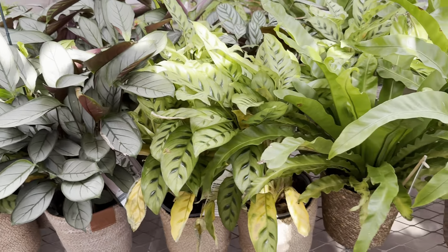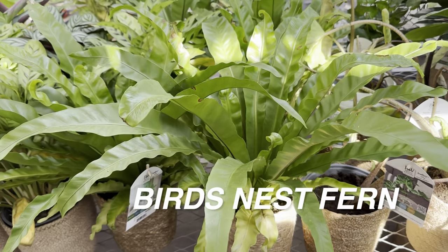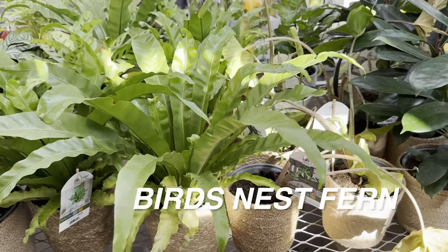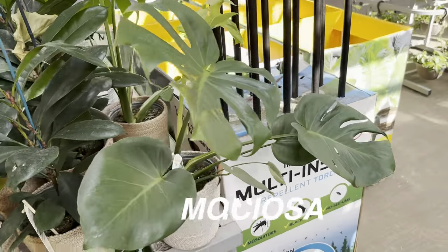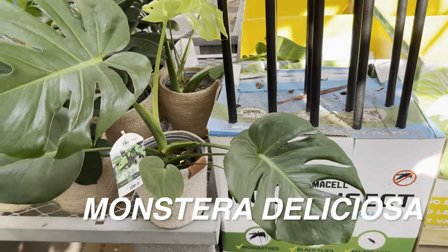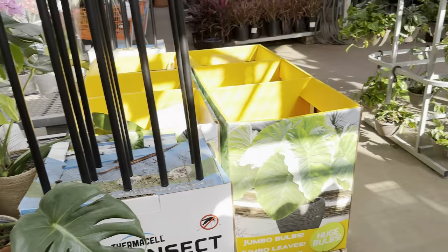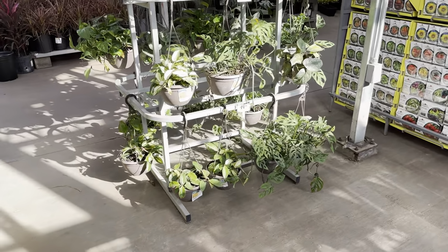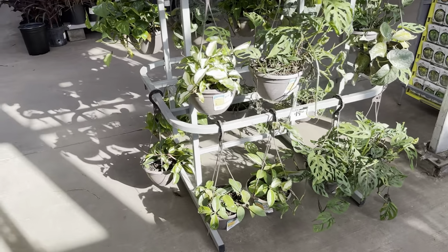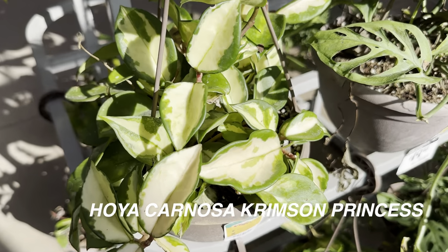And then we have some more Calathea leopardina, I think. And then this one is a bird's nest fern. I didn't realize a bird's nest fern actually grows very large. And then what else do we have here? We have a Monstera deliciosa, just a typical one. But nonetheless, it's one of the original sought after house plants a couple years back. And I still think that Monstera deliciosa need to stay relevant because they're an easy to care for plant. They do get very large, and you need to make sure that you plan for the space.